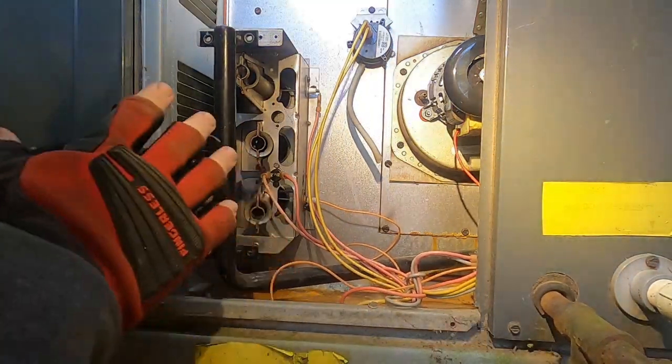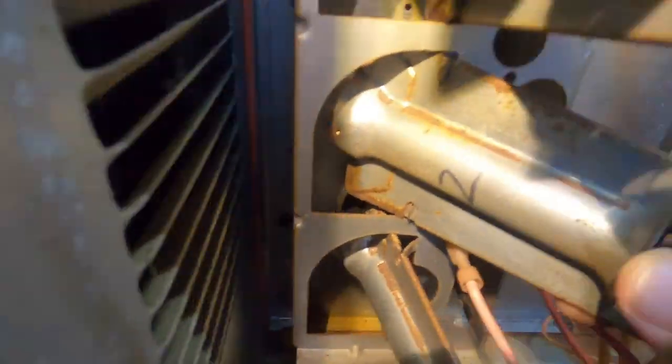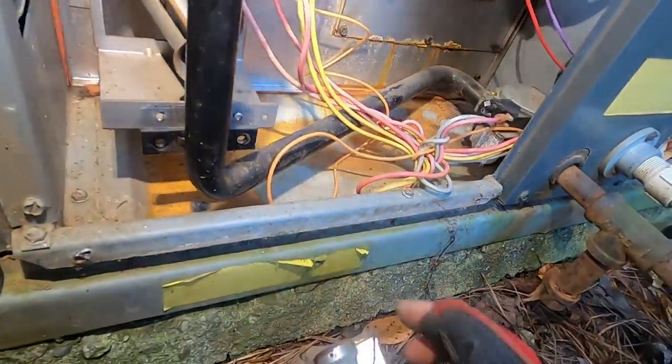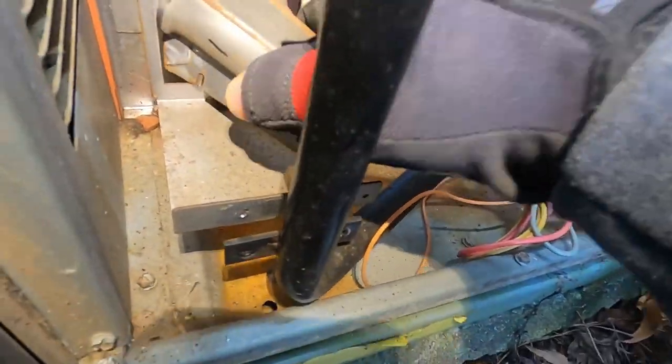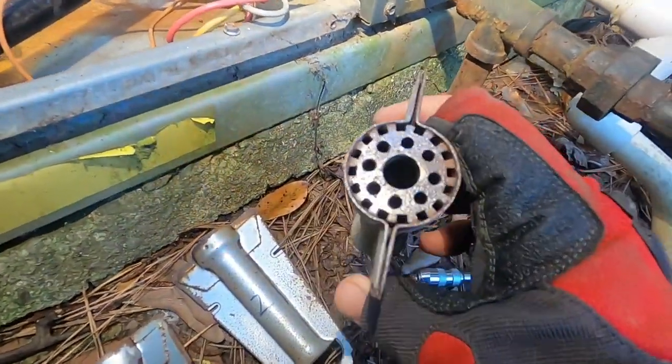get these burners out. I hate these little swing burner designs. I mean, somebody actually did label them to put them back in the right order, but the way they come off and unhook on this thing, they're a pain in the ass. So let's get these out. 1, 2, and 3. There we go. So 1, 2, and 3.